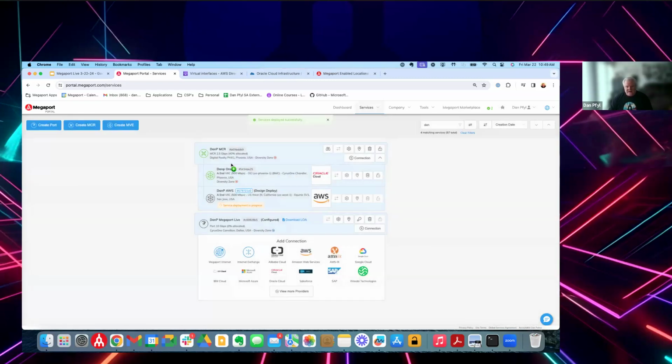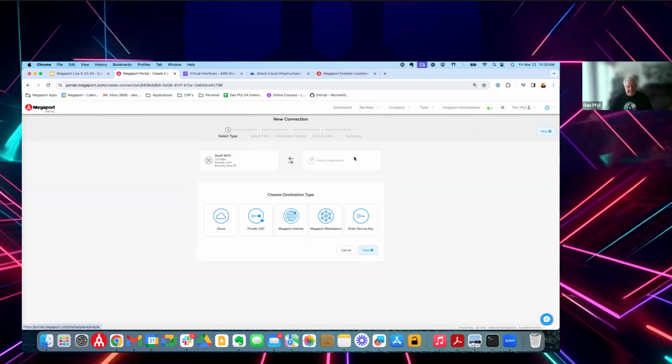So you can see now here that what I've done is I built my MCR. I've built my connection to Oracle, which is already green. It's up and going. I now am deploying my connection to AWS. And the last thing I need to do to bring in, like we had on our picture, is bring in the customer location. Now, we always start from the MCR. That's where the A end is, and we connect to the B ends, whether the B ends are the clouds or another customer location. So we're going to build another connection here.